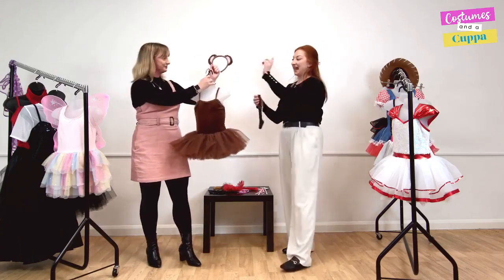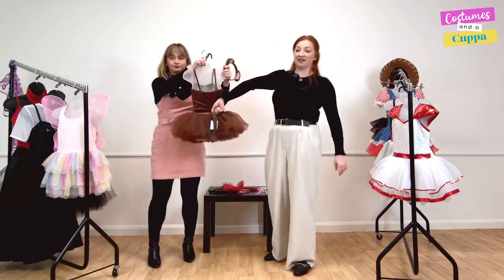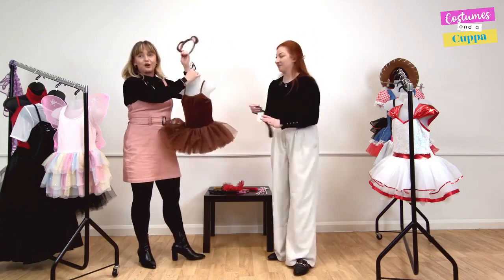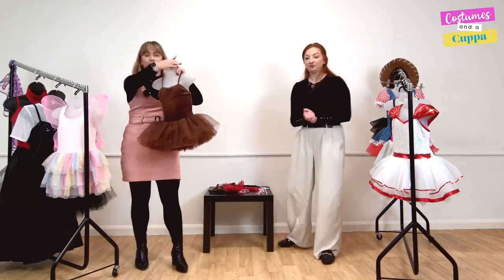So this comes as a set. It's got the ears and it's got the tail, so you can just tack the tail on, or just a little safety pin would do that there. Cute. And then with the ears as well. Yeah, and great. I know a lot of you love Jungle Book as well. We've had a lot of showroom visits, haven't we? Yes. Asking for Jungle Book. So you've got that base there.